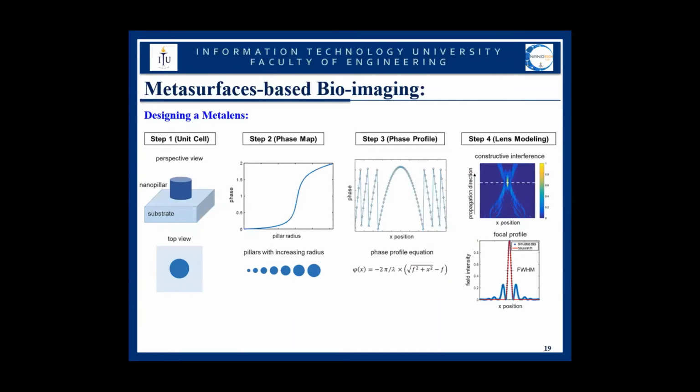So for designing a meta lens, because it's an array of meta atoms, at first we have to decide the meta atom. If we talk about a lens, it is nothing but phase accumulation. So we need to arrange these meta atoms in a planar array, and each meta atom should give a different phase in order to get constructive or destructive interference, whatever we want to have.